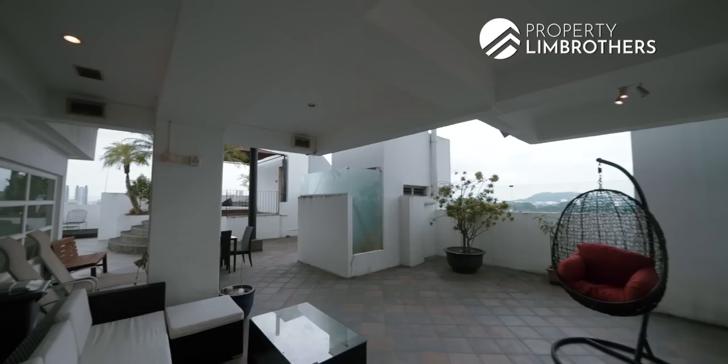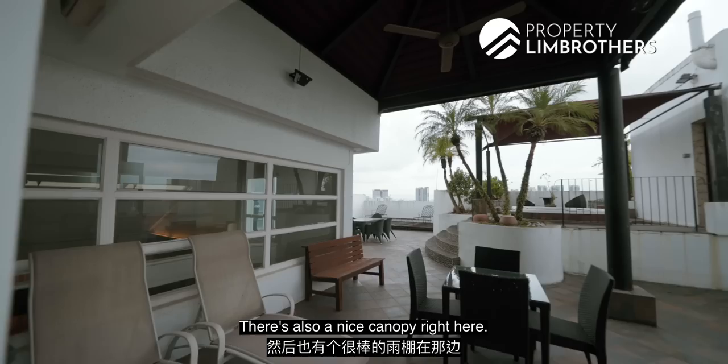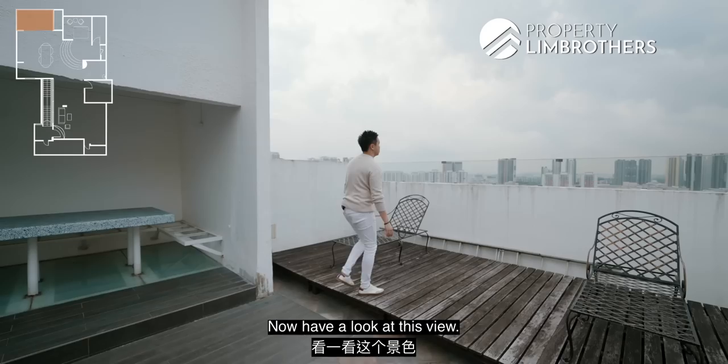there is a combination of full-on unsheltered area that opens up to the sky. There's also a nice canopy right here, maybe about 30% of the roof terrace space. That is another 10% of the roof terrace space as well. So have a look at this view. This is towards the entire Clementi area. Those are the high rises at Clementi.